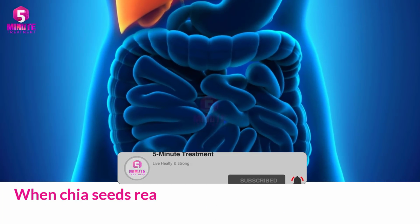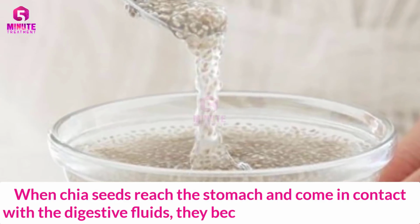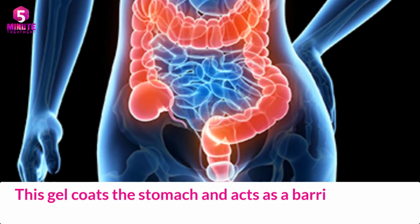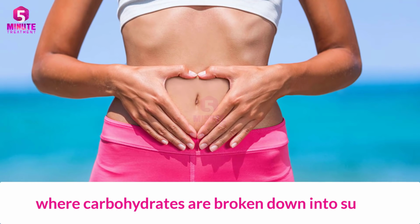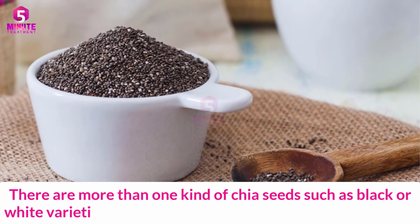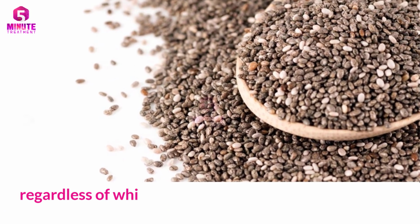When chia seeds reach the stomach and come in contact with the digestive fluids, they become puffy and form a gel. This gel coats the stomach and acts as a barrier between carbohydrates and the enzymes in the stomach, where carbohydrates are broken down into sugar. There is more than one kind of chia seeds, black or white varieties, though their nutritional profile is the same regardless of which color you go with.